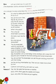Di, "What is this place?" Ra, "This is the old shoemaker's workshop." To which Ka replies, "Oh, that's nice. I like this place." Ti, "But what are we doing here?" To which Bo says, "The old shoemaker wants to use this last piece of leather to make a pair of shoes that will fetch him some money. See, the leather is all cut and ready. Come, brothers, let's make the most beautiful pair of shoes for the hard-working and honest shoemaker."